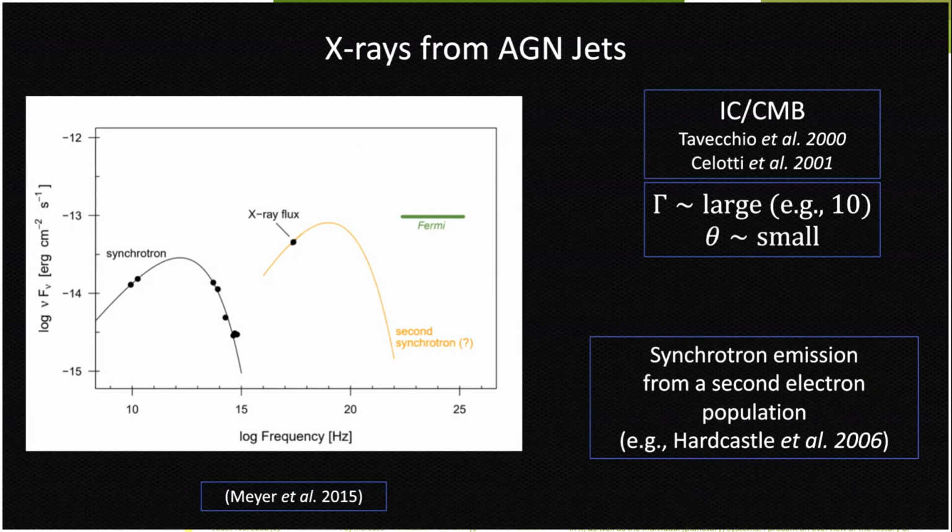And also, sometimes we need a cutoff of electron energies at a few TeV so as to not overproduce the observed optical or infrared emission. The main problem here is, although both these mechanisms can explain the observed X-ray flux, they predict orders of magnitude differences in the jet power that is fed back into the host galaxy and the galaxy cluster. Now, jet power is extremely important to understand the impacts of jets on galaxy evolution.